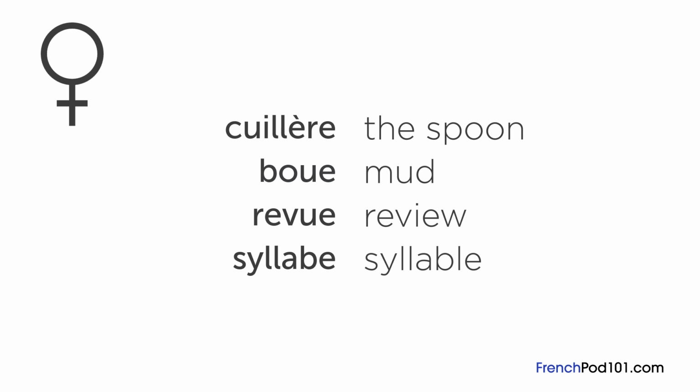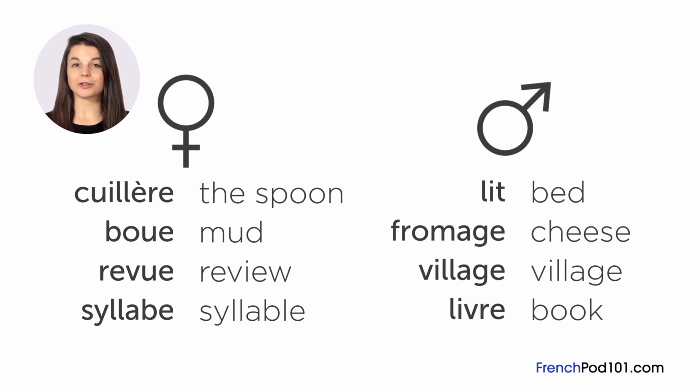Cuillère, boue, revue, syllabe. There are some rules for learning the gender of French nouns, but they're quite complex. Many consider the designation of gender to be largely arbitrary, so it's likely that you'll just have to memorize them. Okay, so now you know that nouns are divided into gender classes, but why is this important?